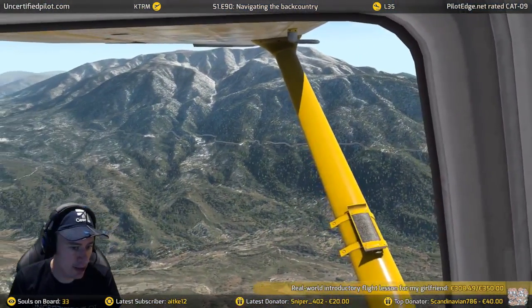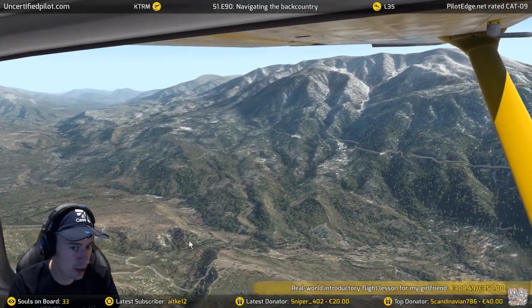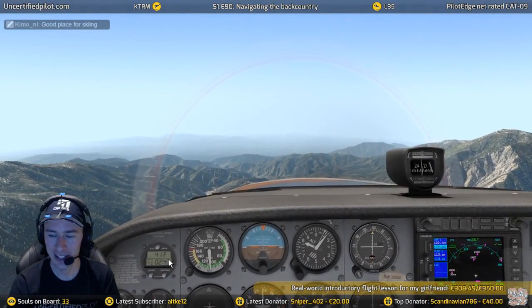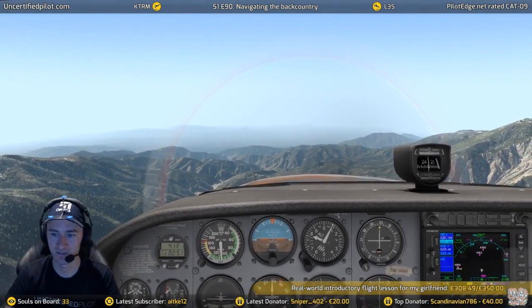I mean, in terms of backcountry flying, I would love to visit an airport that is just tucked away in such a valley. And then with the Super Cub, that would be awesome, right? I'm going to do that after I earn my PPL here on PilotEdge.